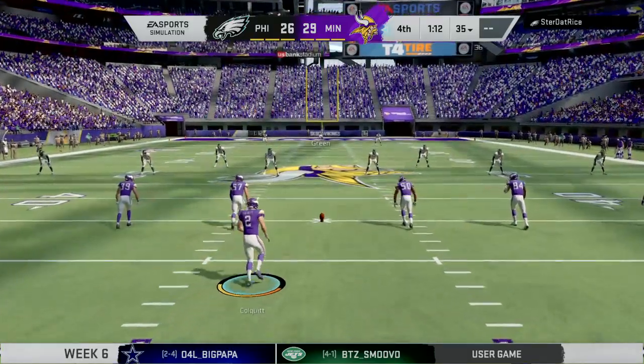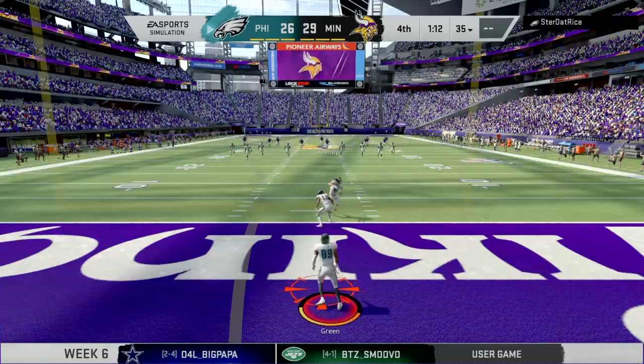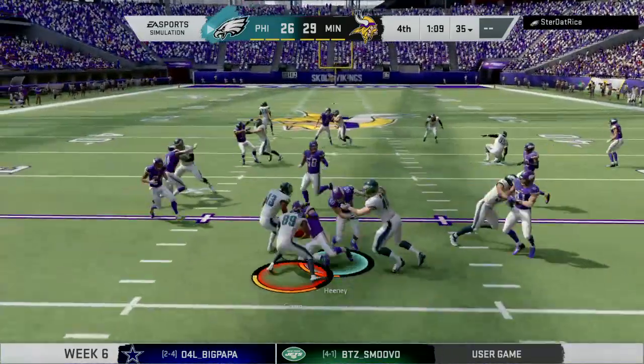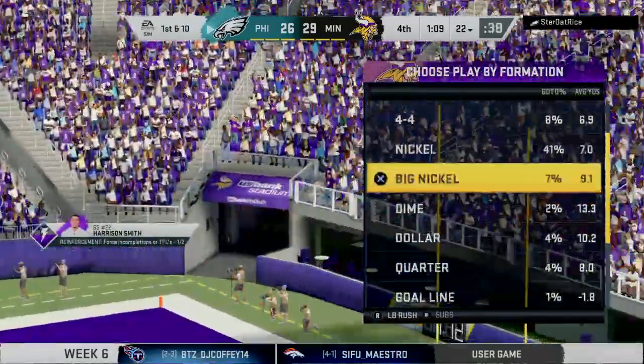Out is the kickoff unit as they run up and send this one away. That's fielded in the end zone. And he'll get it up past the 20 to the 22-yard line.